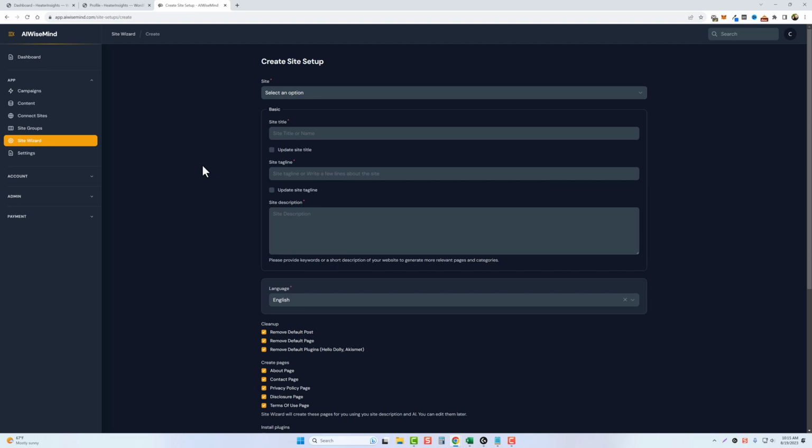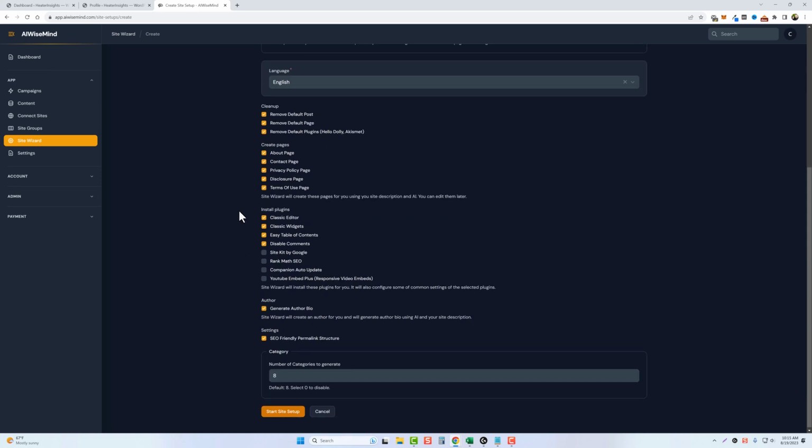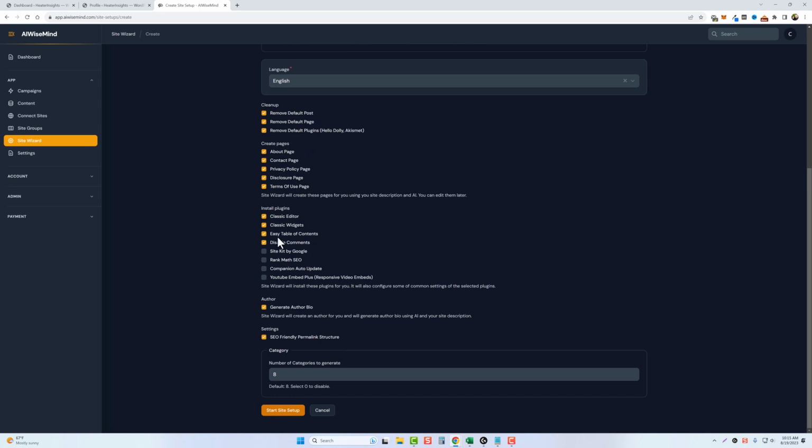And now I'm going to jump over to the site wizard. On the site wizard, it's pretty much going to set up all of our default pages, posts, and plugins that we need on the site, saving us probably a few hours of work. So you can see right here, everything that it'll clean up, the pages it's going to create for us, and the plugins it will install for us. So I'm going to go down through here and add the ones that I want.